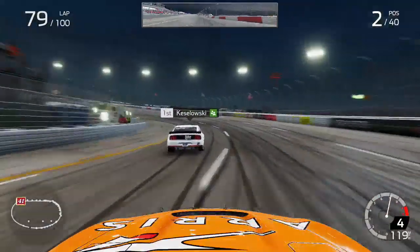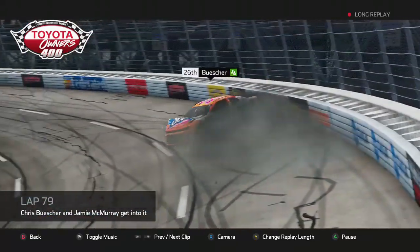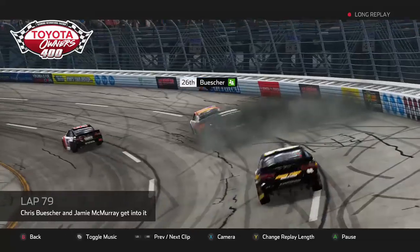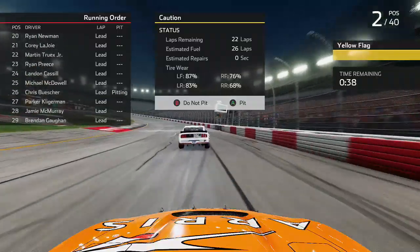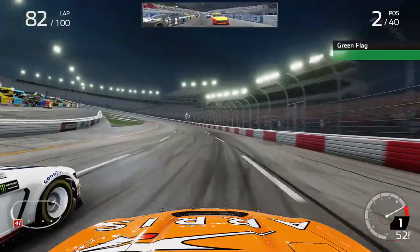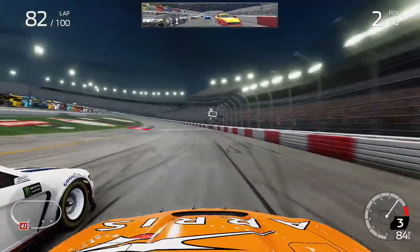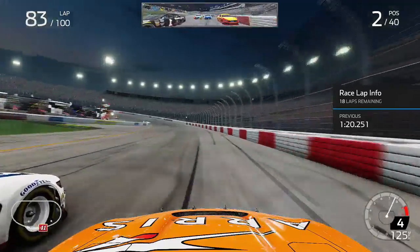We came to lap 79 through turn 3. Now actually we got a spinner into turn 1. It's the 37 of Chris Buescher, who's hard on the outside wall of McMurray. He gets collected, and now that's going to bring out a caution here late in Richmond. 22 laps to go at this point. So now we're going to be side by side as the green flag is back out. Kurt Busch and Logano on the row behind us. 18 laps to go here at Richmond International Raceway.